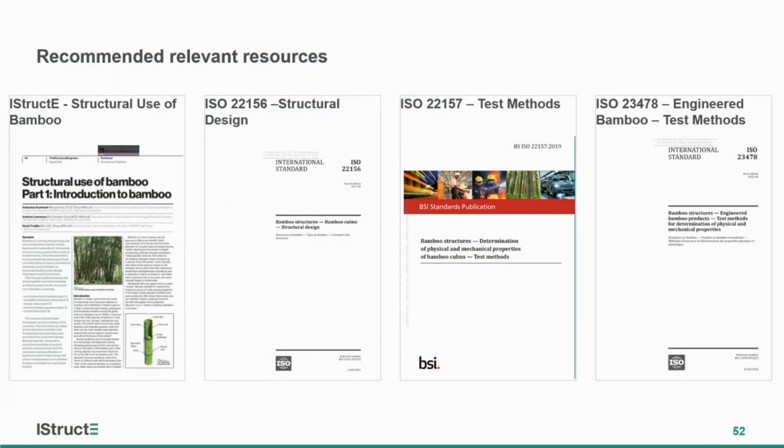And the codes are starting to come online. I'll give you a few references right now. So the iStructE have done a brilliant set of papers on structural use of bamboo. Then ISO 22156 has just been updated, which goes into the structural design of bamboo. So the actual design equations, material factors, partial factors, etc., that should be used.